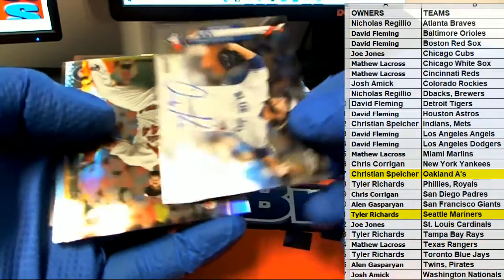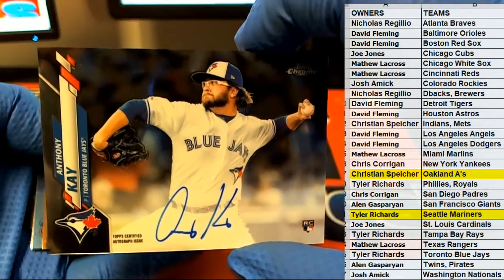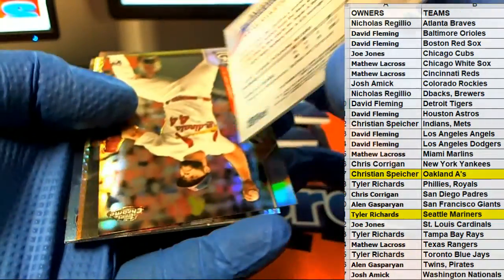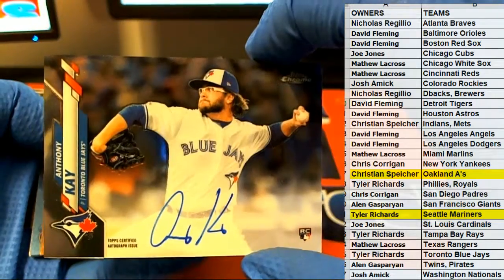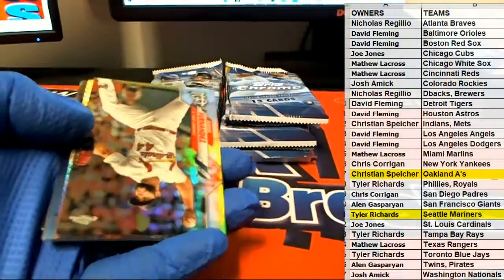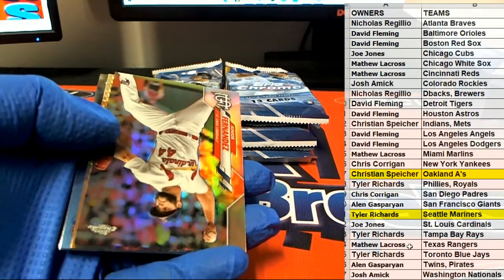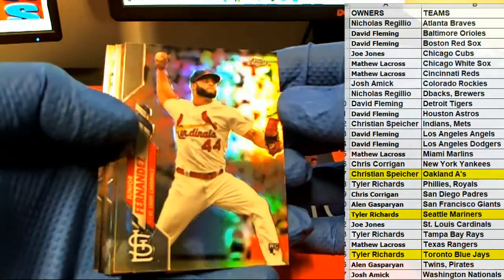Let's see. Ah, here we go. Anthony K. That's what I'm talking about. This man, landscape cards are fire. Anthony K. Base auto. Rookie right there for the Blue Jays. All right. Toronto. That is Tyler. Tyler R. Nice one. Tyler R, baby. Junior Fernandez.